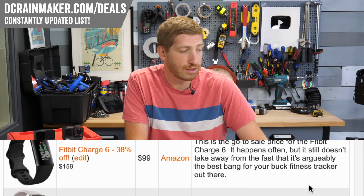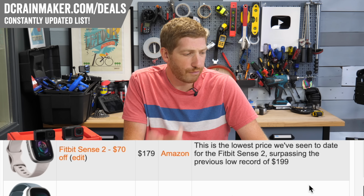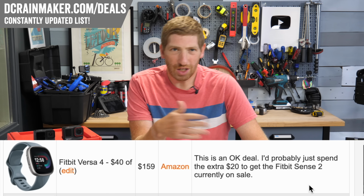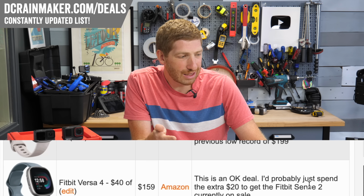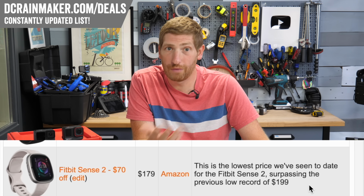I've got the Fitbit Sense 2, a bit older, at $179 for $70 off, and the Fitbit Versa 4 at its usual sale price of $159. If you're looking at one of those older Fitbits, just get the Sense 2. Don't bother getting the Fitbit Versa. Spend the extra $20. It's worth it for the extra bits.